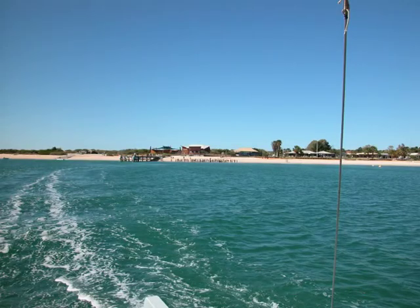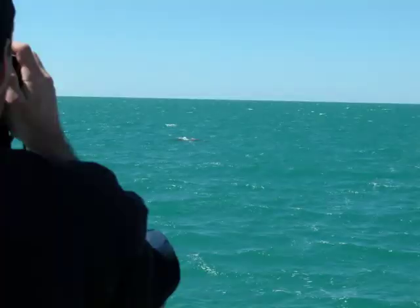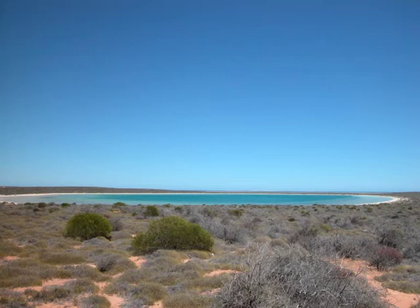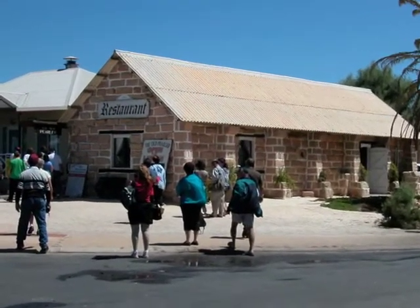Later we set off for a catamaran ride to see if we could spot some dugongs. We didn't see much except a little grey spot in the ocean. At Denham, our restaurant was made entirely of seashells.